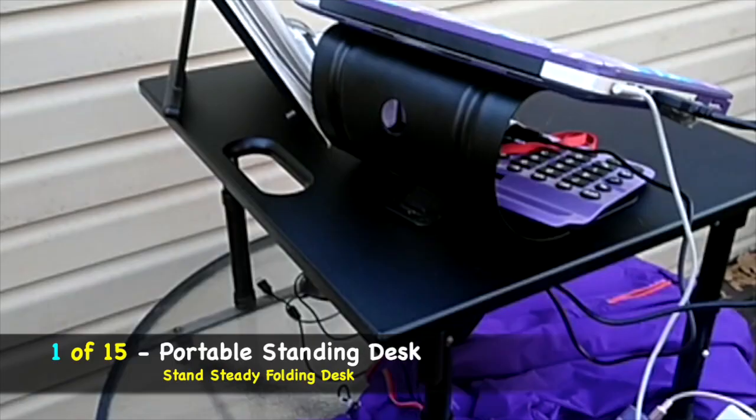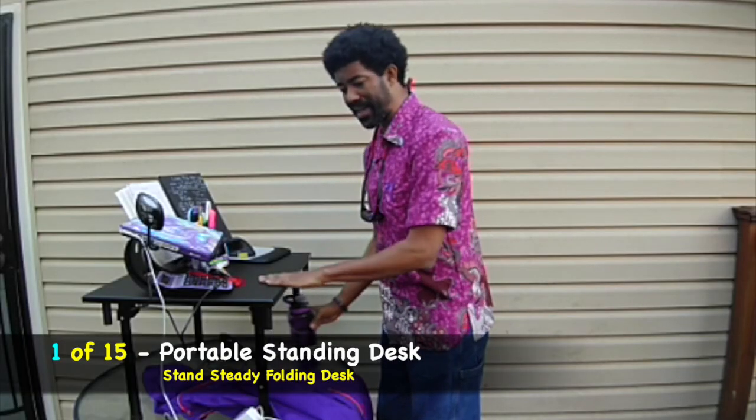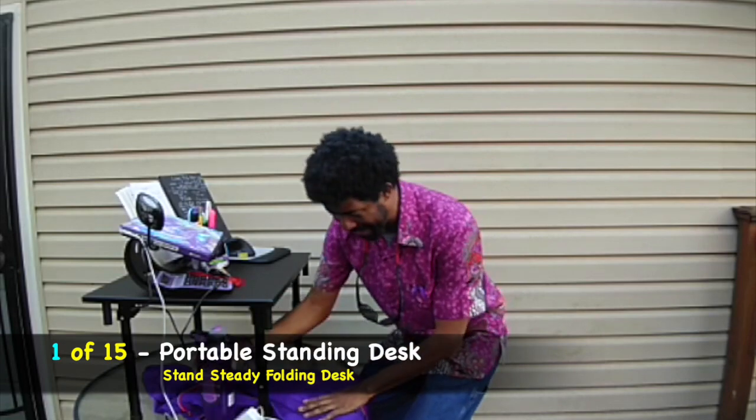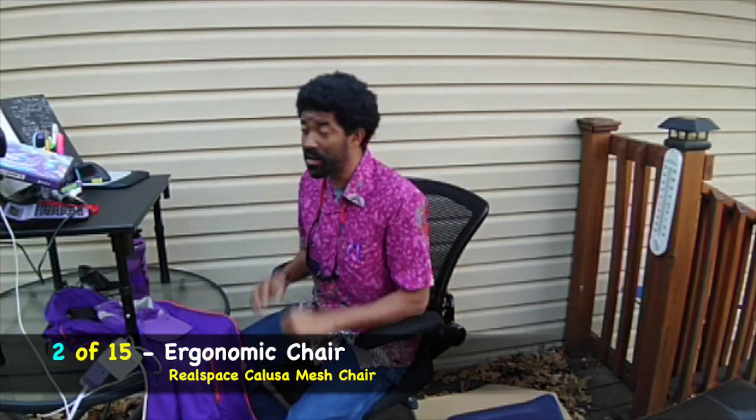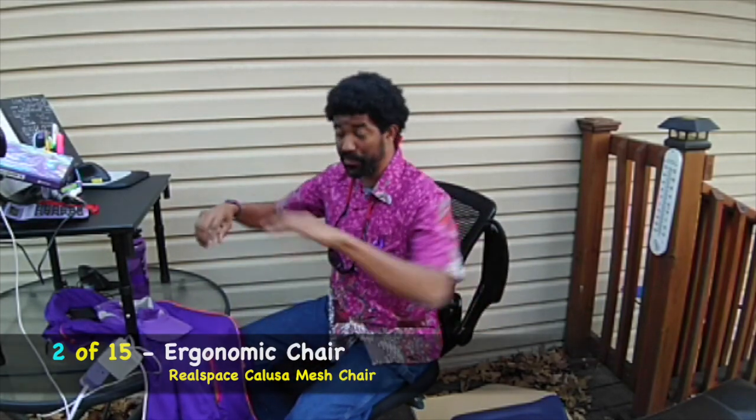The first element, a portable standing desk. What I really enjoy about these smaller ones is that you gain back some of that real estate down below. A good, comfortable ergonomic chair. Sometimes they're removable, and I love that option. You can get a comfortable tall stool.